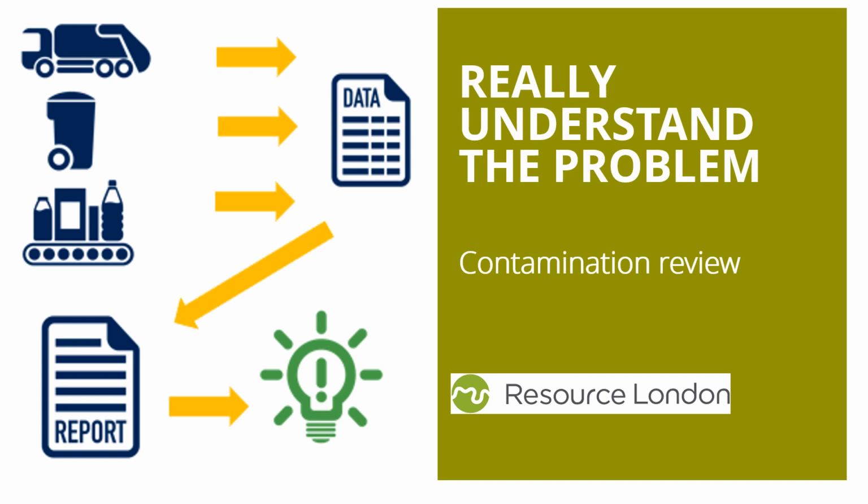We analysed any of the data that we had available, and that was MRF sampling information, rounds data, the number of contamination incidents, and by that I mean the number of tags that crews had actually popped on bins. We looked at the contamination policies that the boroughs had in place and whether these were fit for purpose, whether in part or fully, or in fact whether they had a policy at all.